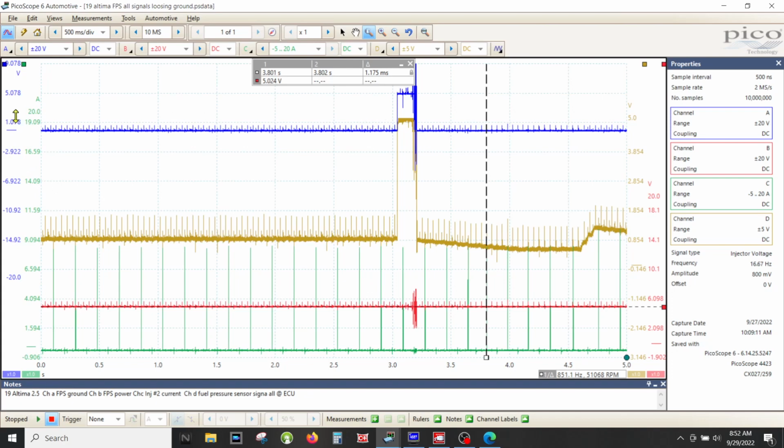And then the blue trace is the ground. So the problem I'm having is I am back probed at the computer. So the problem is pin fit or the computer itself. I am losing ground, which is throwing my fuel rail sensor completely nutso, causing the car to surge.